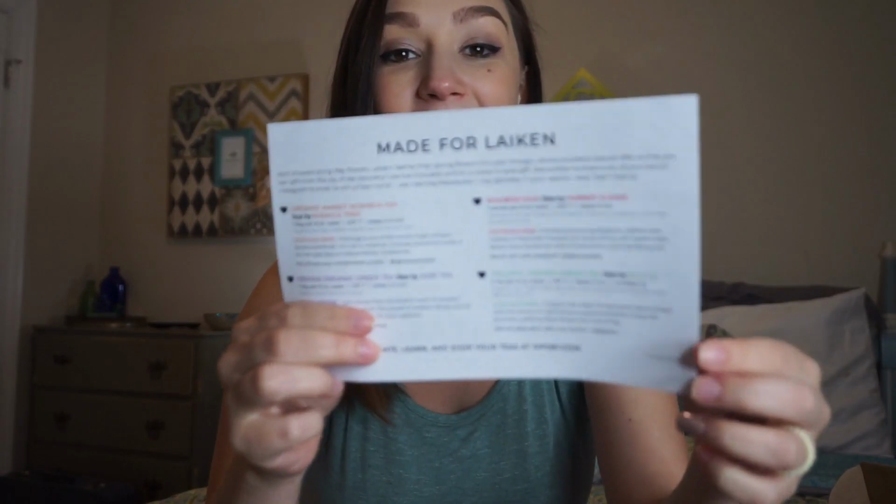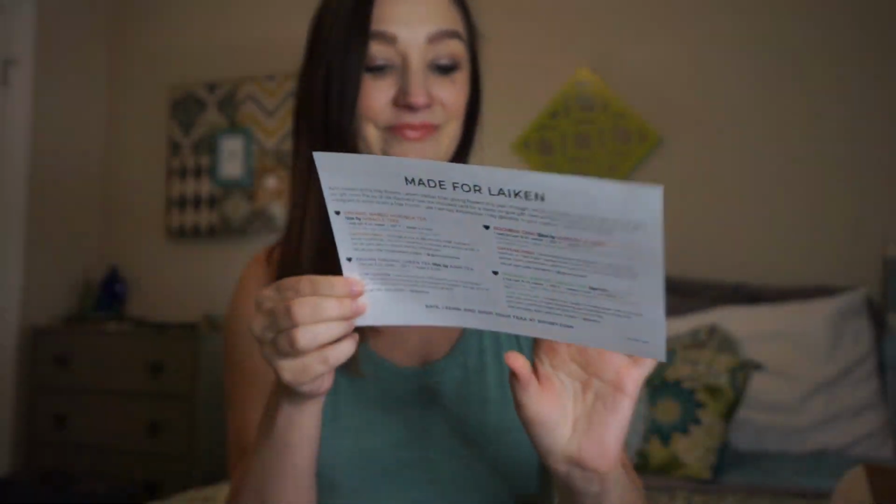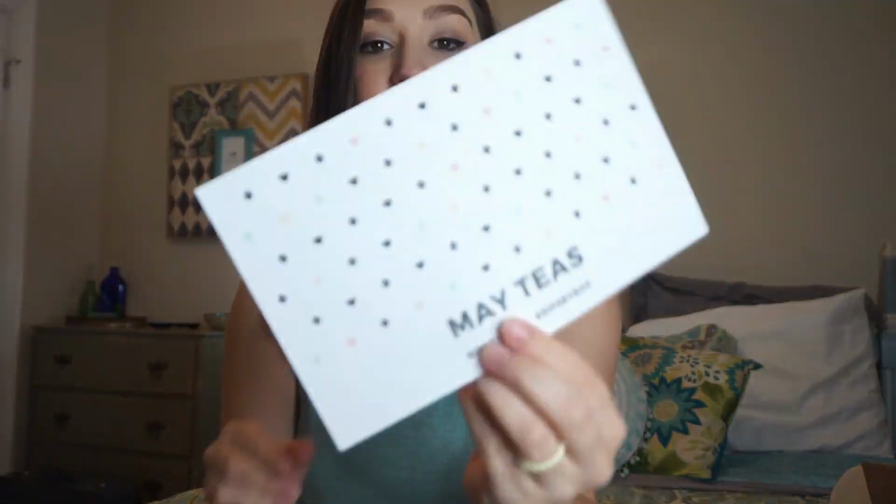Here's the inside of the box. And it comes with a little personalized card. It says, "Made for Lakin." That's me. And these are May teas. Here's the back of the card. So it has all the teas listed, their flavor profile, and their caffeine levels, and how to brew them.